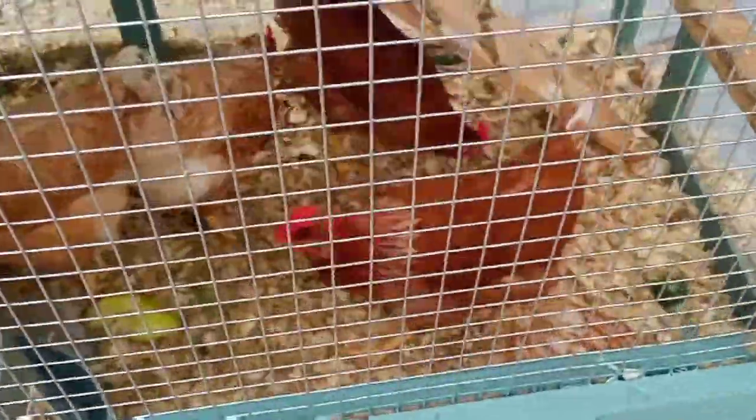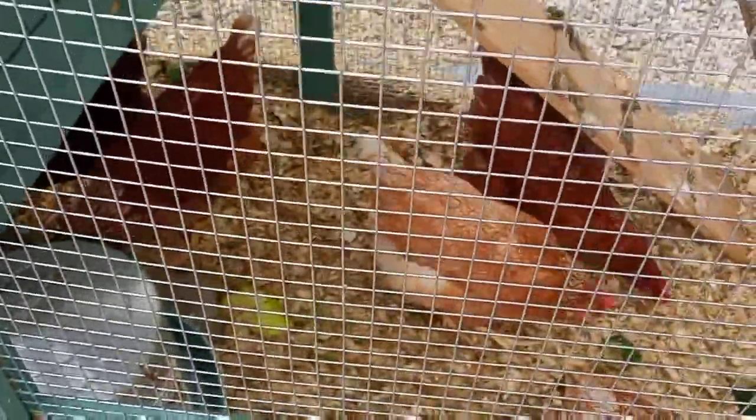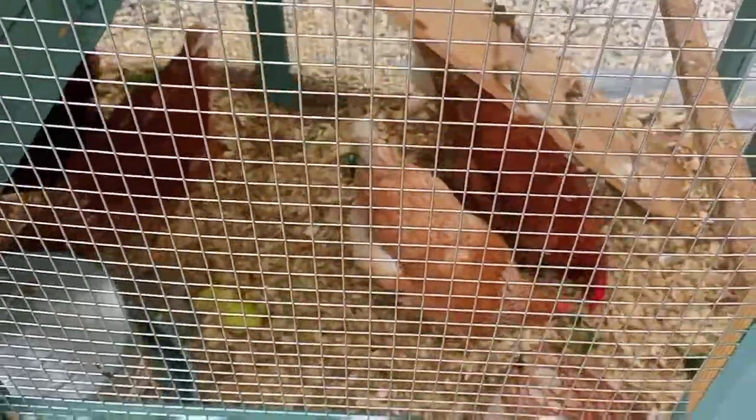They got some fed some worms, they got some water, they got some cucumbers they're pecking on over here. These guys are having a good old time right now. Chow time. All right, later, folks. Let's go check out the rest of town.